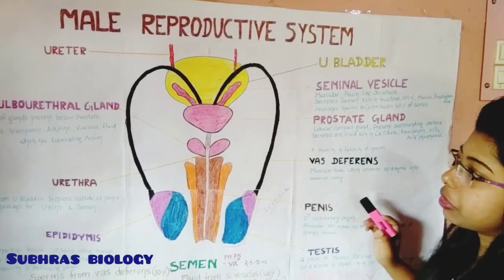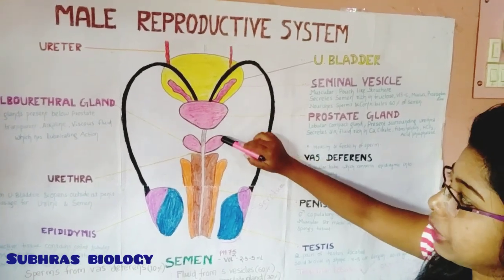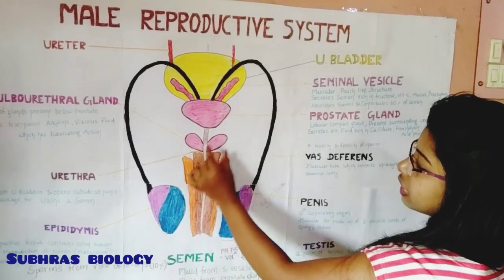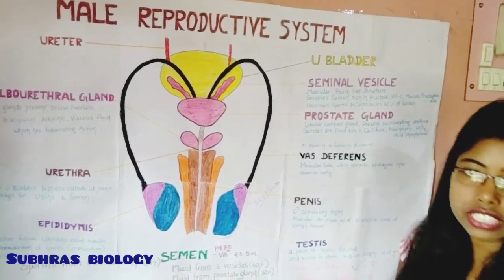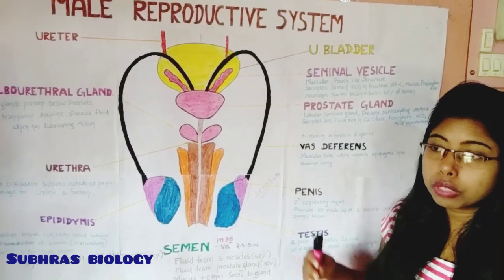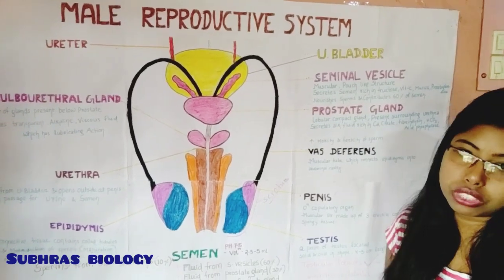For your easy remembering, I have drawn these 3 glands in the same color, pink. This is the seminal vesicle, this is the prostate gland, and this is the bulbourethral gland. These 3 glands are the accessory glands which are necessary for the movement of sperms, meaning they give fluidity to the sperms.